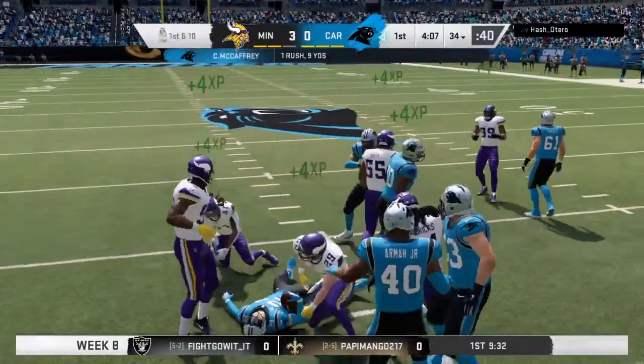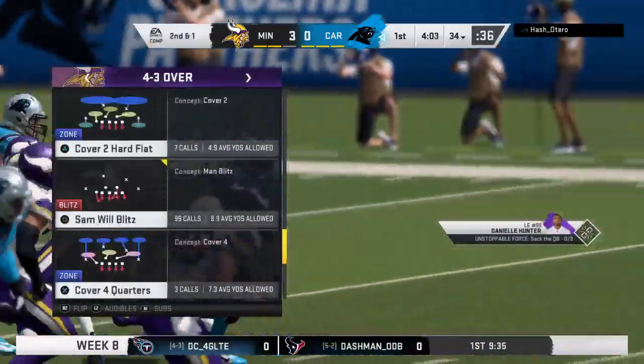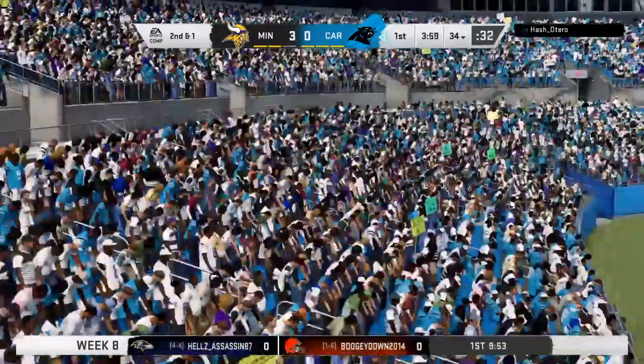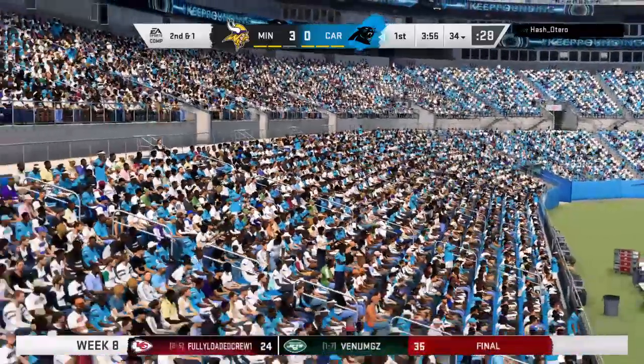First carry for Christian McCaffrey. And he's going to get a good gain of 9 here up to the 34. Despite the blitz, they're still able to pick up a nice solid gain. The disadvantage of blitzing often alters the normal spacing and run fits and leaves creases like they were able to exploit right there.